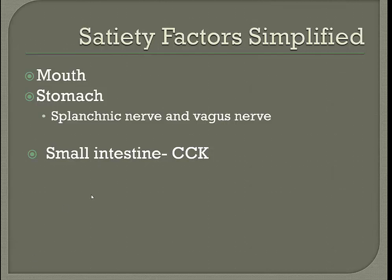Then it sits in the stomach, which is kind of like a holding bin. There's not actually a lot of digestion that goes on there. It's kind of a mush maker. Then it goes to the small intestine, which is actually the major place of digestion, but there are also some satiety factors there. Once the food enters the small intestine, it releases cholecystokinin, CCK. When the CCK goes up to the brain, it will definitely signal satiety.